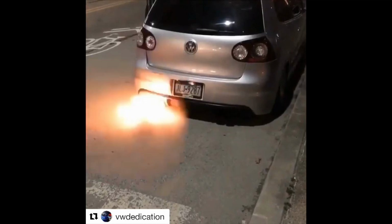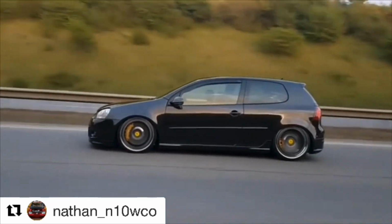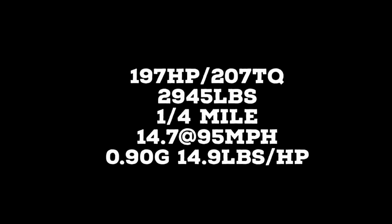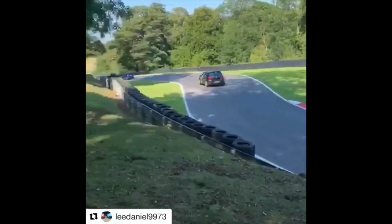Number 6. The Mark V GTI was not only on my top 10 under 10,000, but you could get them under $5,000 as well. The 2006 to 2008 varieties came with 197 horsepower and 207 pound-feet of torque. It was a relatively light car, around 2,900 pounds. The turbocharged 4-cylinder is easily modifiable, and there's a number of things you can do to them. They ran a 14.7 quarter mile at 95 miles per hour. At 14.9 pounds per horsepower, this actually has a really good power to weight ratio.